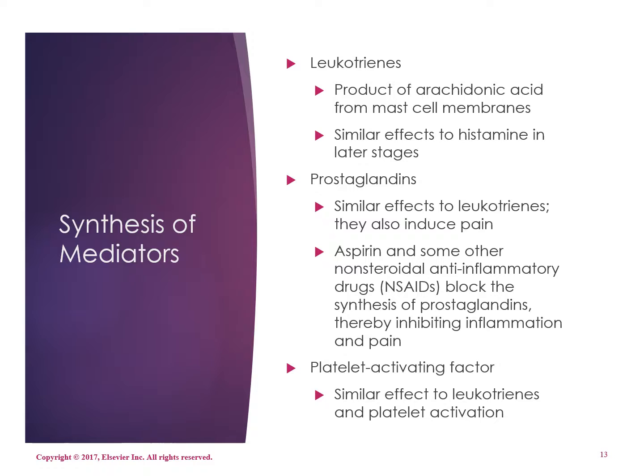Slower, more prolonged effect than histamine. And so then you get your prostaglandins, which has the similar effect to leukotrienes. They also induce pain by effects on nerves. So aspirin and some other non-steroidal anti-inflammatory drugs are really good at blocking the synthesis of prostaglandins, thereby inhibiting inflammation and pain.